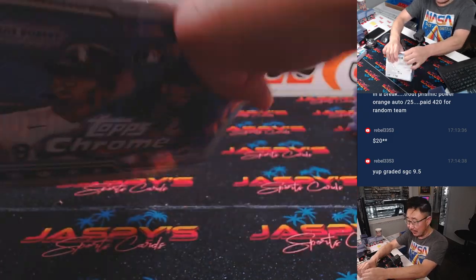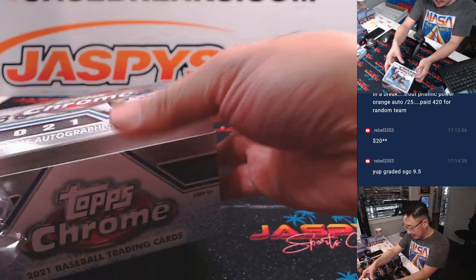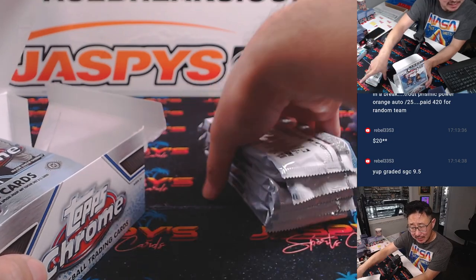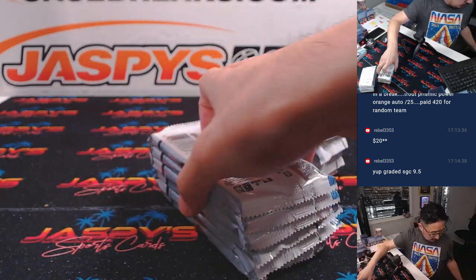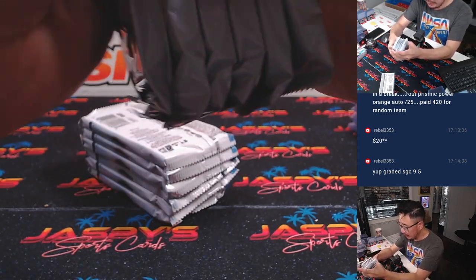All right, final box, final five autos. We're at the very end. Good luck, everybody. Hopefully we'll find some hits for the hit list. I think every division's gotten at least an auto. Let's see if we can find more for everybody. Good luck. Just loosen up these cards a little bit.